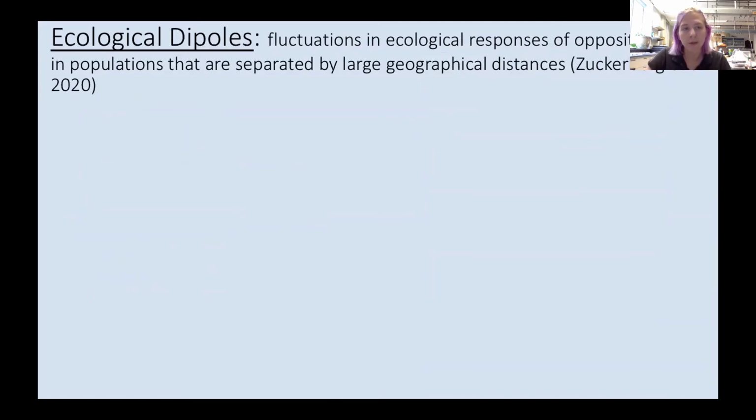So with masting, we see what is called an ecological dipole. This is a fairly new term. It was coined in 2020. It's just fluctuations in ecological responses of opposite polarity in populations that are separated by large geographical distances. So basically, if it's on a continent, at one side of the continent, things that are happening, population size, reproduction, it'll be happening on that side and it won't be happening on the other side. And these patterns tend to flip or switch throughout the years. So for example, if it was east and west, in the east, it could be high one year, low in the west, and then the next year you might have high in the west, low in the east.